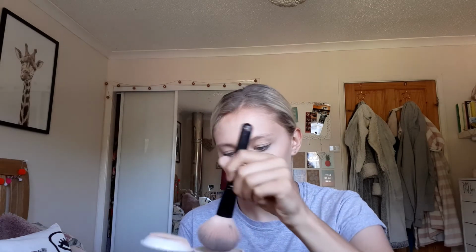The good thing with this, because it's actually a loose powder, I can't really show you now because it's gone everywhere. But it's got a dabby bit instead of it literally going everywhere. It's really quite cool. It's like a spongy thing. Oh, I just tasted that. Okay, we need quite a lot on the forehead, I think. Oh, perfect. Okay, I like this powder so far.